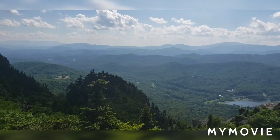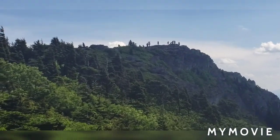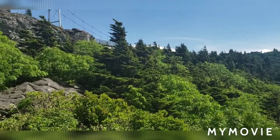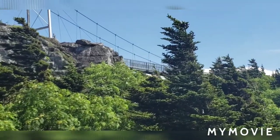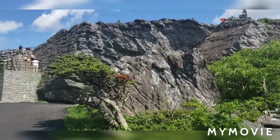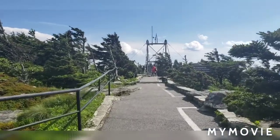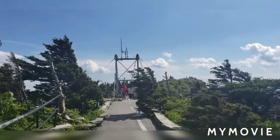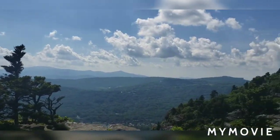So these are the Blue Ridge Mountains, and we are going to climb all the way up there. This is higher than Killington, Vermont. We're going to go over the 1 mile swinging bridge. Yeah, I'm gonna go climb up there. All right, we're approaching the swinging bridge up on top of the mountain.